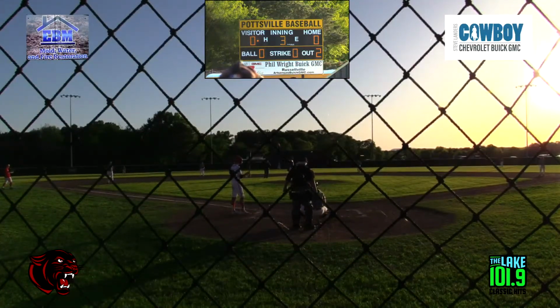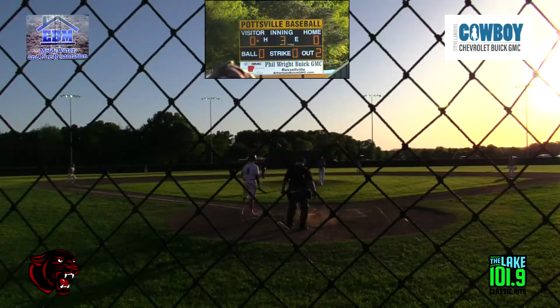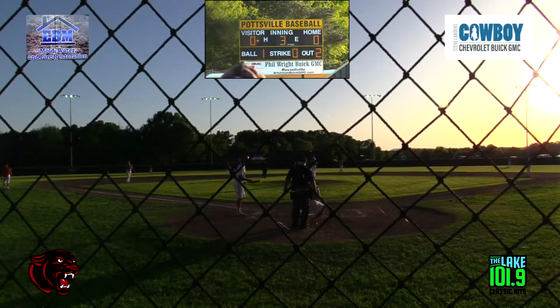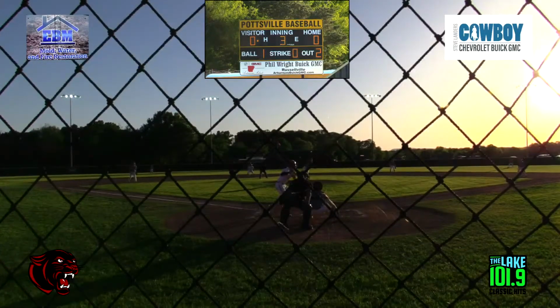Talon Case steps back in now for Clarksville. Two outs here for the Panthers in the top of the third with a runner on second. Talon Case in here for Clarksville, two outs, and here comes the first pitch from J.T. Spears. It's low and in the dirt for a 1-0 count. 1-0 count here to Talon Case. Runner on second for Clarksville. 2 outs here in the top of the third.